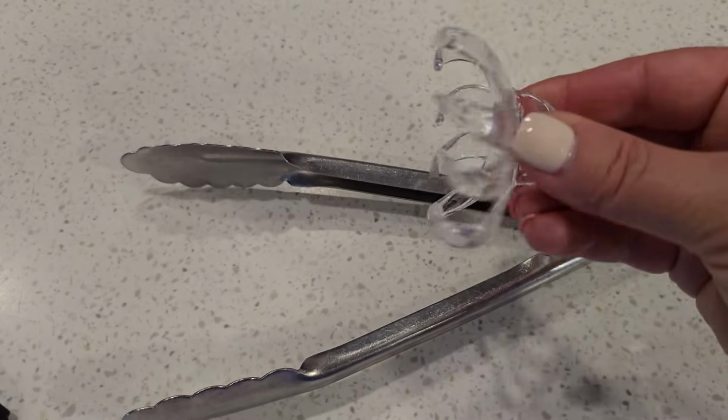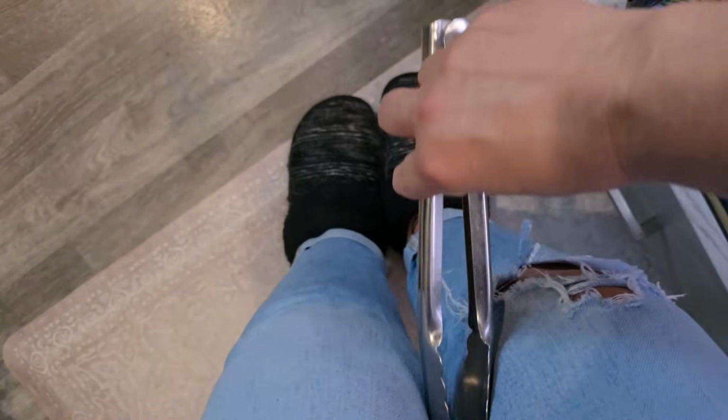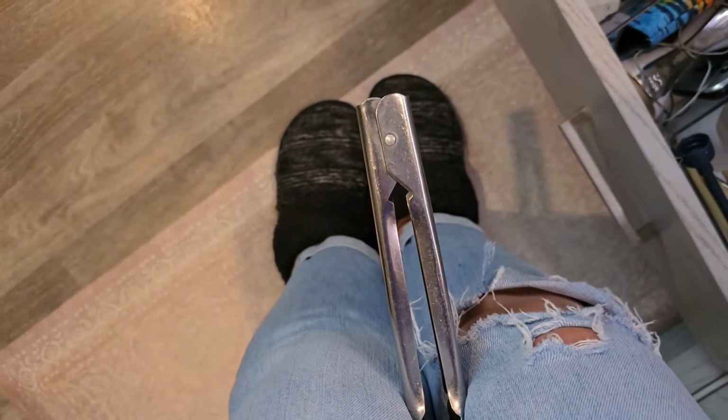You could even use a cheap Dollar Tree hair clip. This is hard to do one-handed.